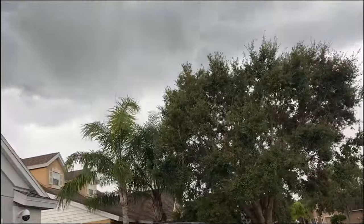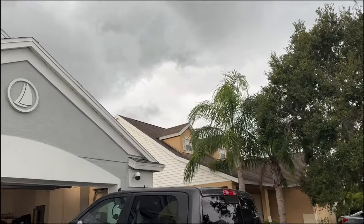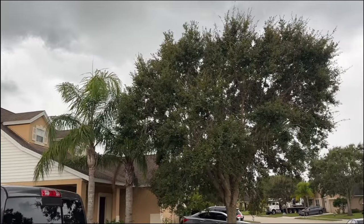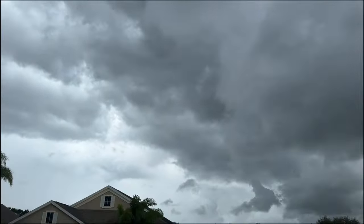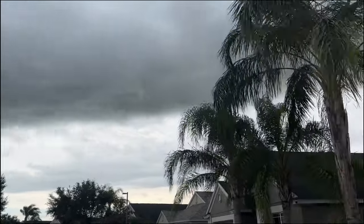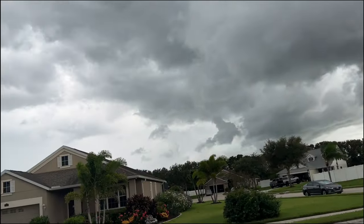Those frontal systems move in like that. That's interesting. This may not be a rainmaker here, that squall line, because it looks like the sky is lightening up back there. So the squall line is this one that just came over, going away from us. We got the wind, but didn't get any rain out of it yet. Just a few drops.